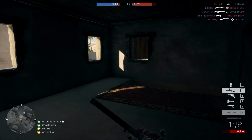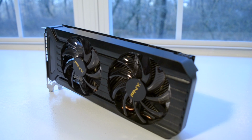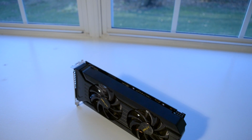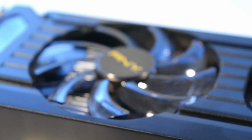Overall, I think the PNY GTX 1060 is still a great value for the price for an NVIDIA card. It'll be interesting to see how it continues to age compared to other cards like the 1070 and RX 480 with the next year of games on the horizon. But during the 4 months I've had it so far, it's been killer for 1080p gaming.